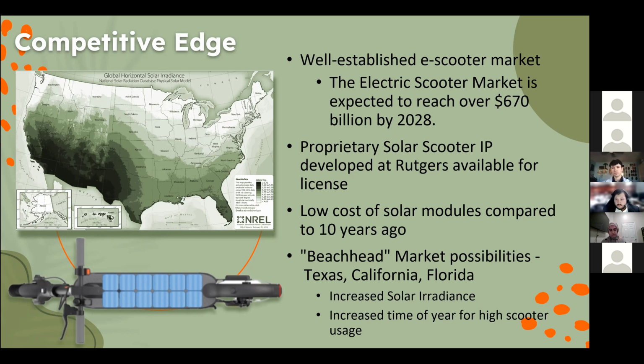The solar industry is also witnessing the lowest cost it has ever seen. Within the past decade, the price of solar modules has decreased by 64%. And in the past year, the price of solar modules for utility scale solar systems has decreased by 12%. So incorporating solar modules into our e-scooter design, which you can see in the lower left corner here, would be cost effective.